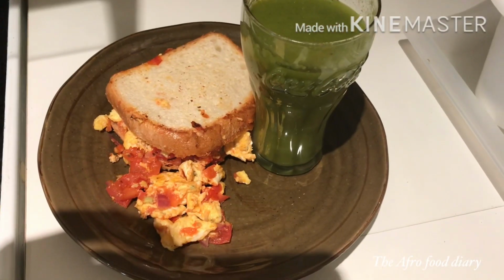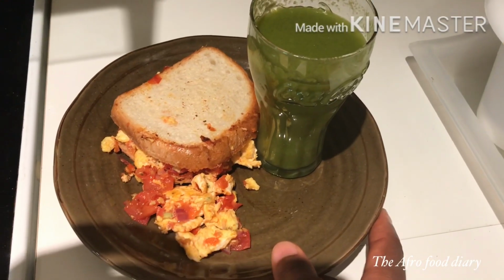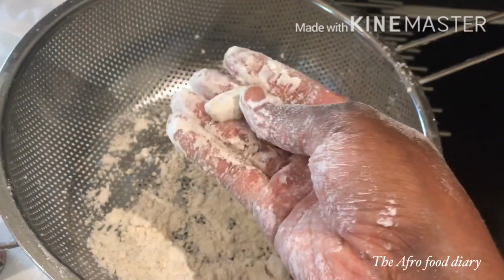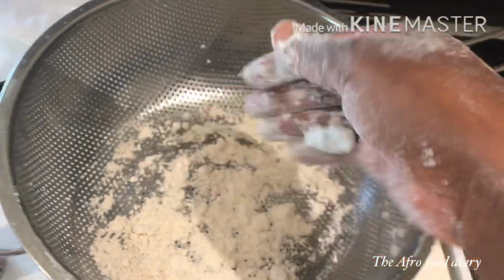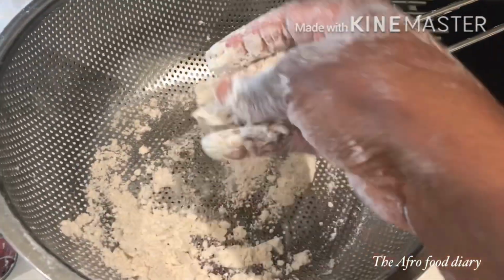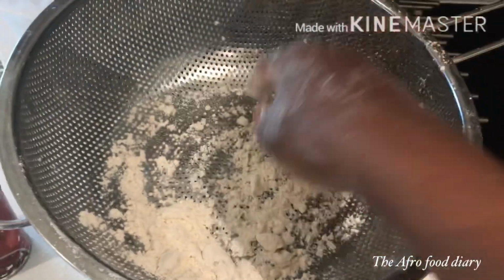Breakfast is scrambled eggs with some bread and green smoothie. So guys, this is the reason you should sieve your okpa when making it. Look at this. If this ends up in the okpa you're making, it's a disaster. So sieving it saves you getting these crumbs into your food.